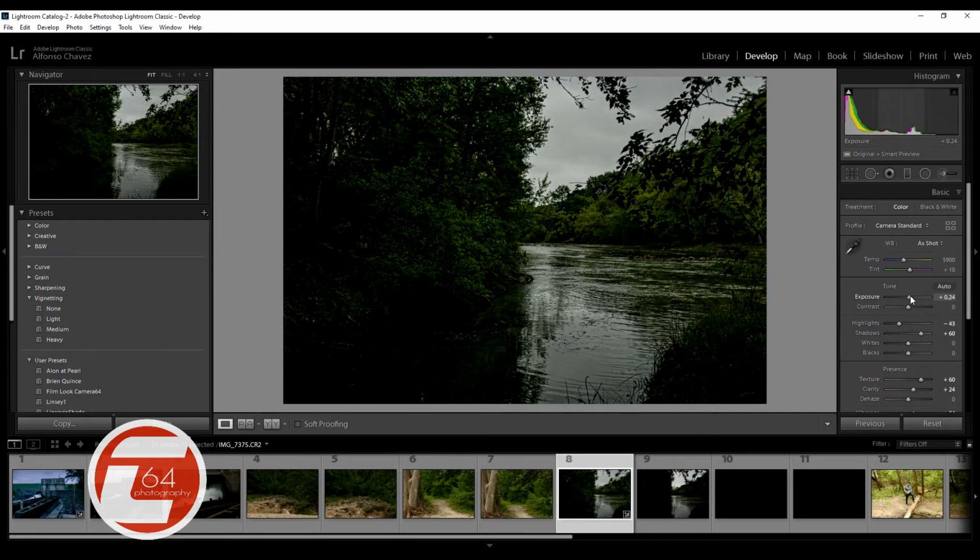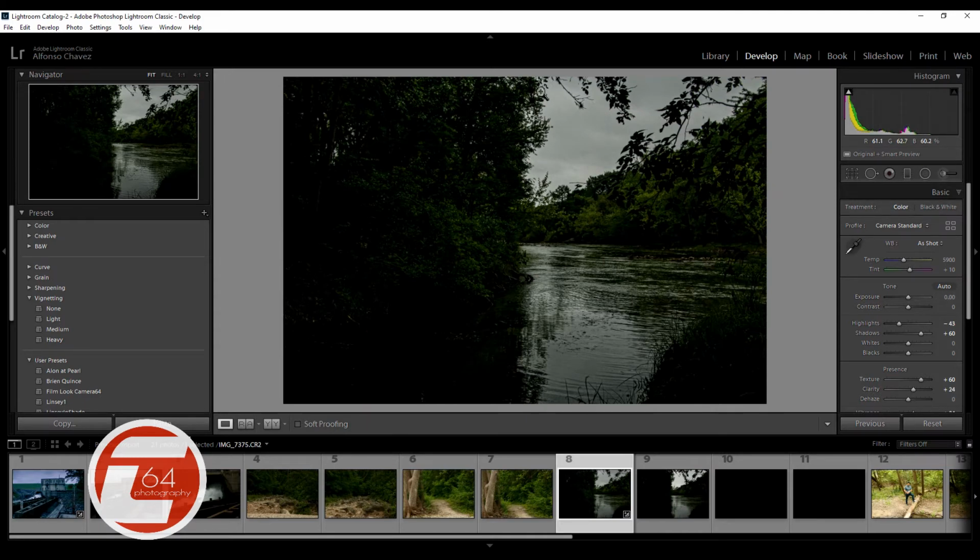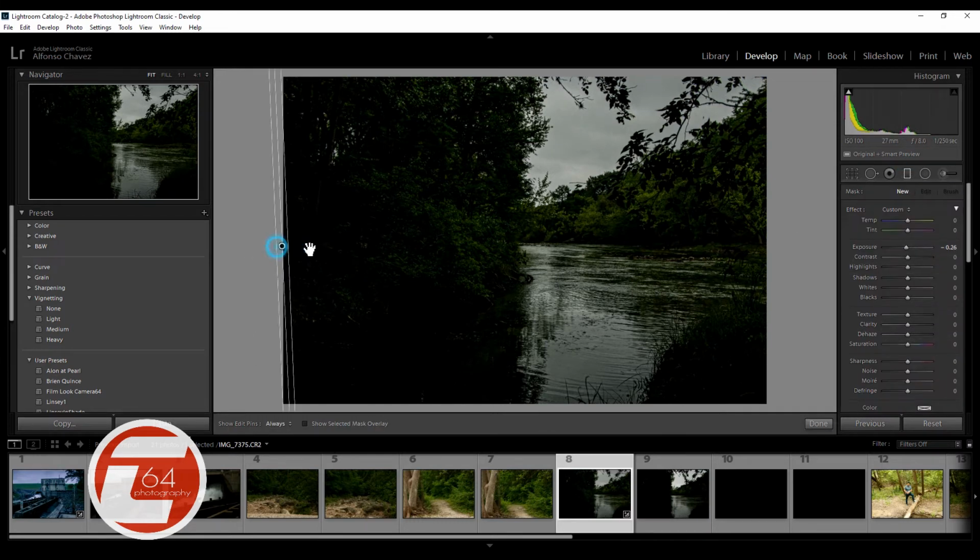And what I'm going to do is, instead of using exposure, now see, here's the difference between using exposure and using a graduated filter. When you use a graduated filter, you've got a split right down the middle here. You can see it. And this is your bright side and this is your dark side. So if I go with an overall exposure pull, we're going to bring these highlights up over here on this side. We don't want that. We only want to work on this. I only want to bring this area out a little bit. So then that's when I would grab the graduated filter and just pull that out just like that.